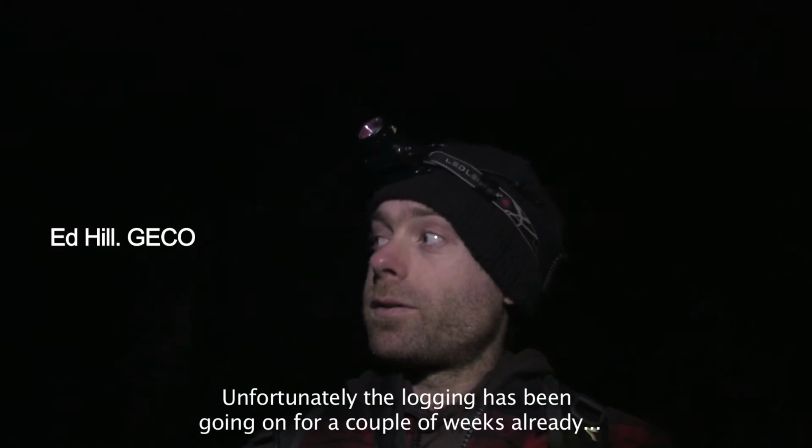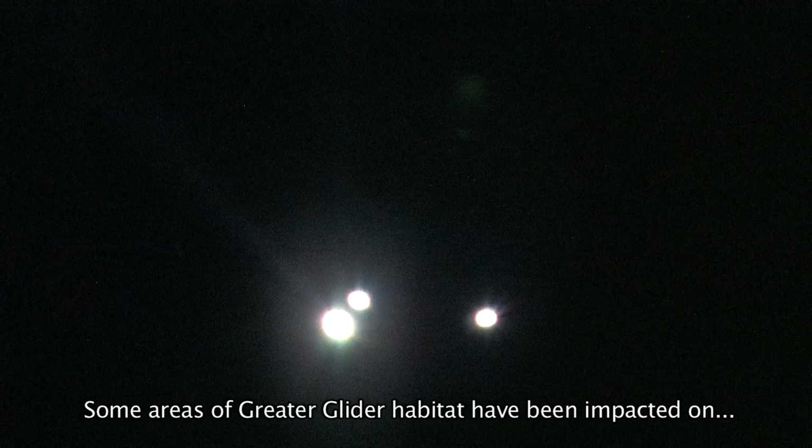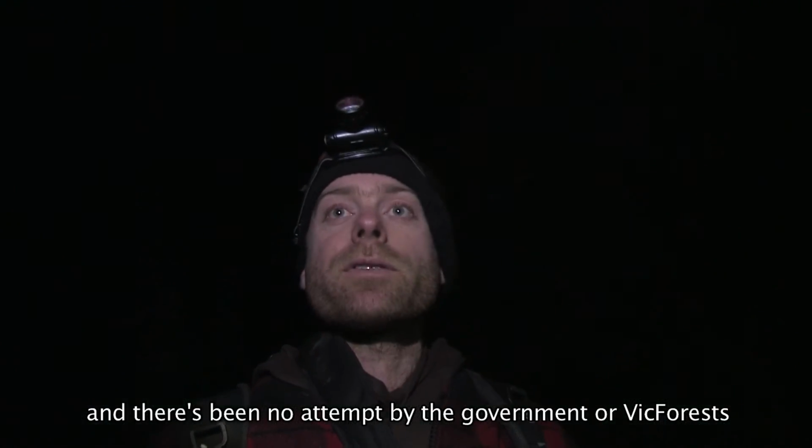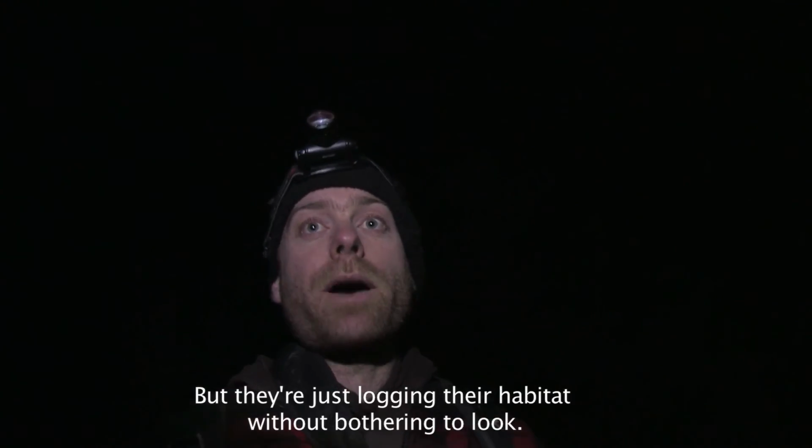Unfortunately, the logging just over there has been going on for a couple of weeks already. Some areas of greater glider habitat have been impacted on, and there's been no attempt by the government or VicForests to actually look for these species that are protected by law, but they're just logging their habitat anyway without bothering to look.